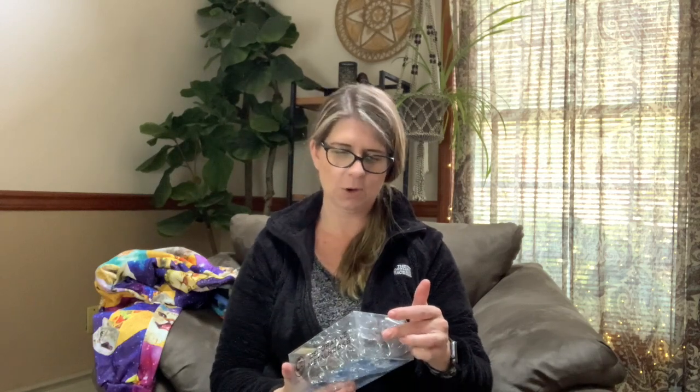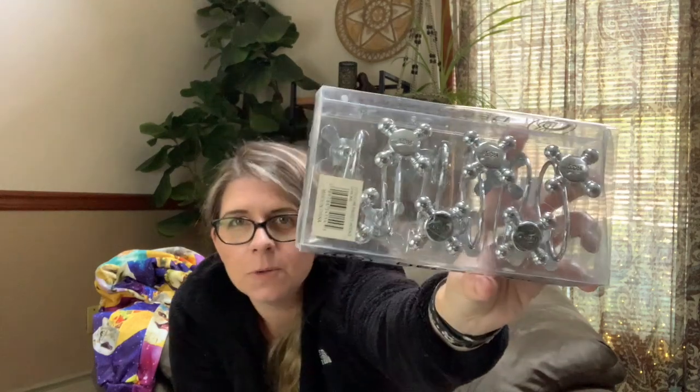Oh, here we go. I knew I bought something else at that first estate sale. These are hot and cold. They're shower curtain hooks, but they're like hot and cold knobs that would be on an old sink. I just thought they were cool, and I think someone else is going to think that they're cool too.